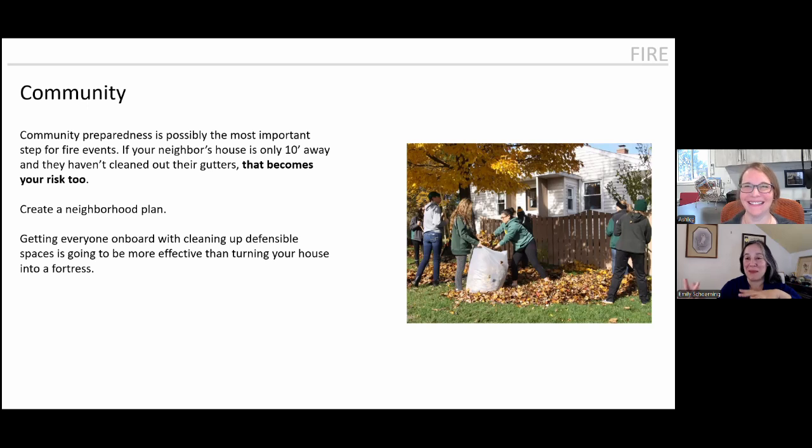Great opportunity to model grill placement too. Do you see how far my grill is from my house? Just getting my steps in and building fire resilience. Exactly. But yeah, try to make a fun community effort around this and start off small. Don't dump everything on everybody at once, but it can be a really positive thing to work together with your neighbors. It can be a lot of fun.